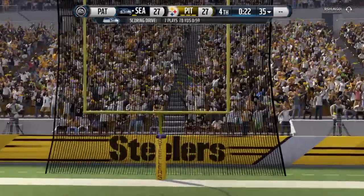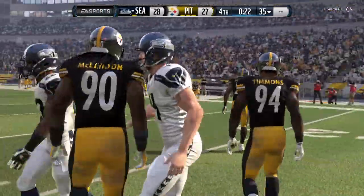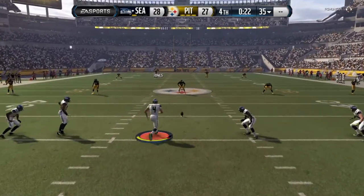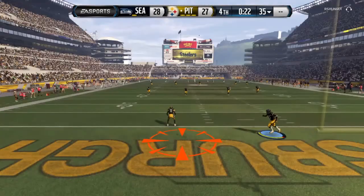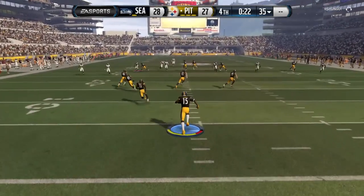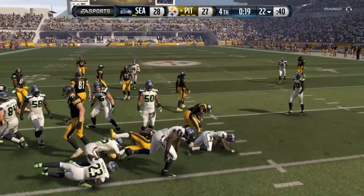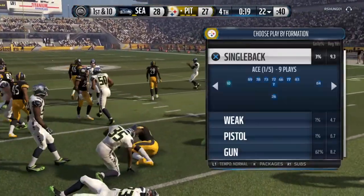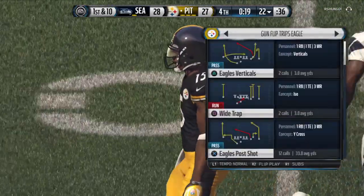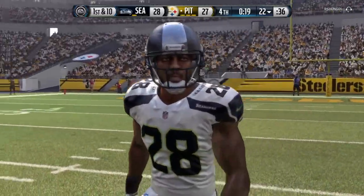Extra point is good. Steven Hauschka ready for the kickoff. Jones going to run this one out. And he's tackled just past the 20. We'll mark it at the 22-yard line. The Steelers offense still has a chance here, Phil. Late in the game, can they make something happen?